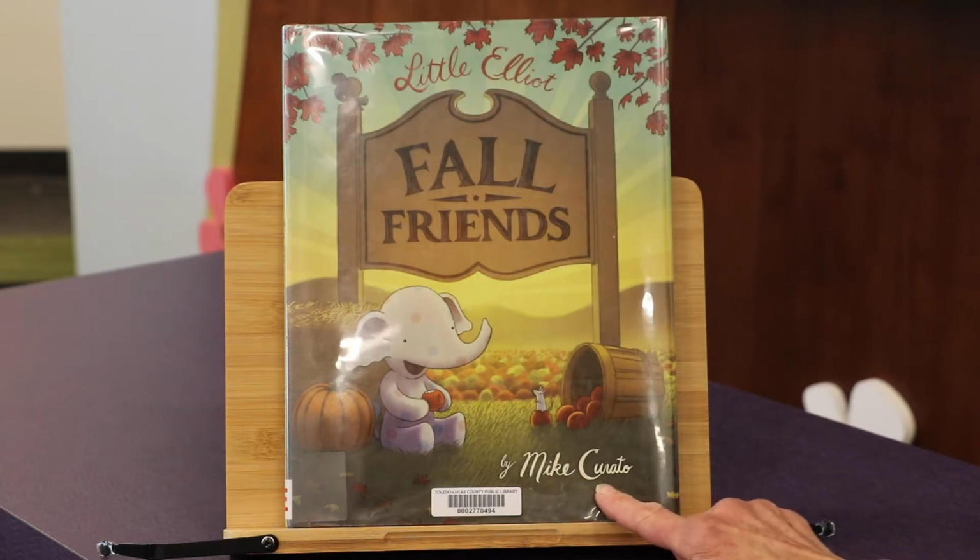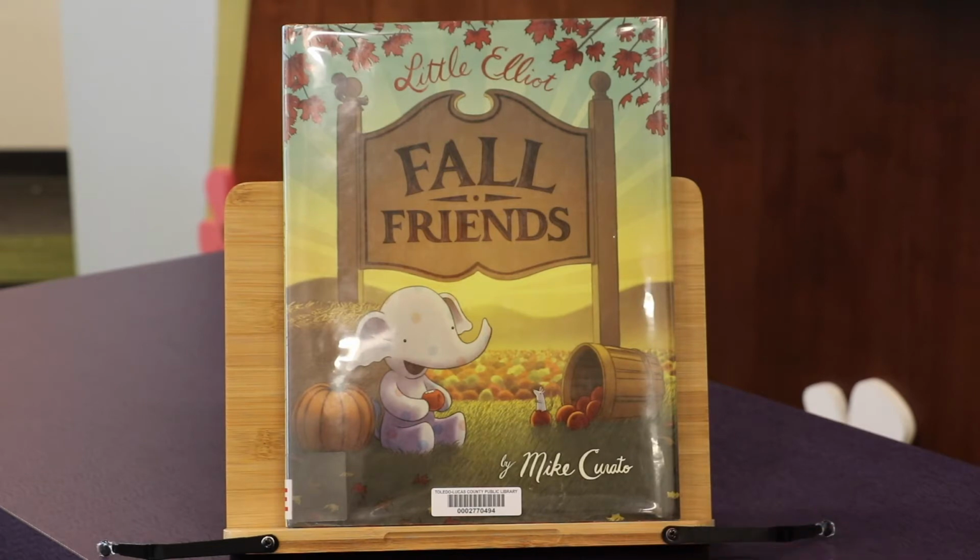He is the author and the illustrator of this book. He wrote the story and drew the pictures. And we want to thank Macmillan Publishing for giving us permission to share this book with you today.